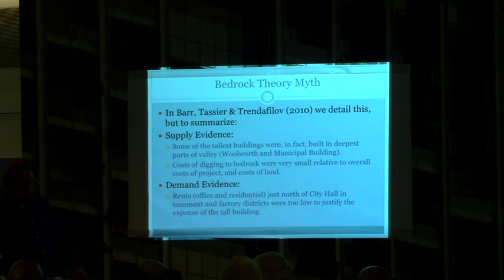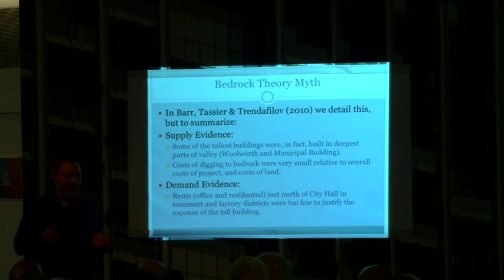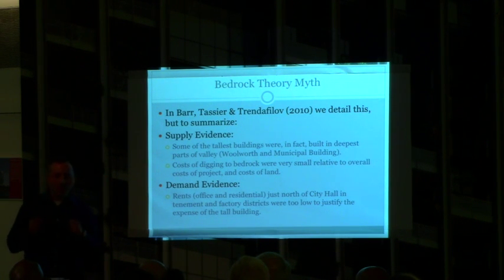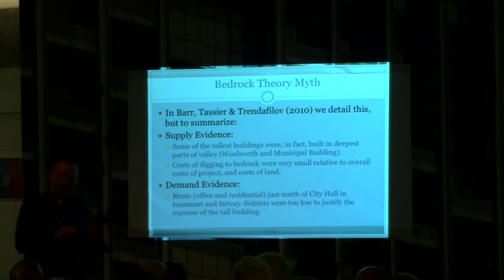But perhaps most importantly, I don't have it on the slide, but if you look at the land values, the land values in Wall Street around 1900 were somewhere like $80, $100 per square foot. All you had to do was walk to just north of City Hall, and land values would have been $20 to $15 per square foot. The cost of digging these foundations was not that high relative to the overall costs.